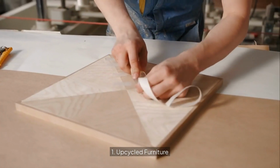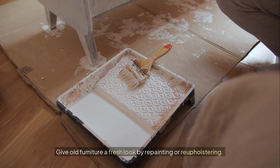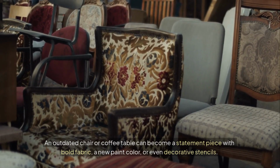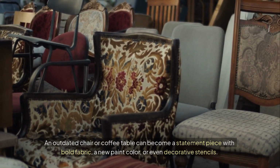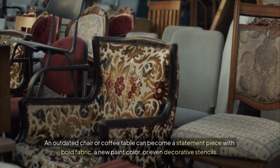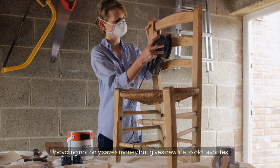1. Upcycled furniture. Give old furniture a fresh look by repainting or reupholstering. An outdated chair or coffee table can become a statement piece with bold fabric, a new paint color, or even decorative stencils. Upcycling not only saves money, but gives new life to old favorites.